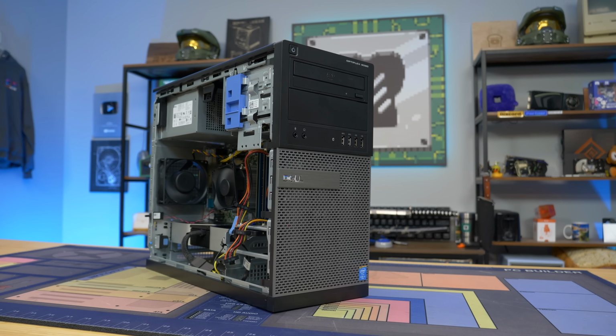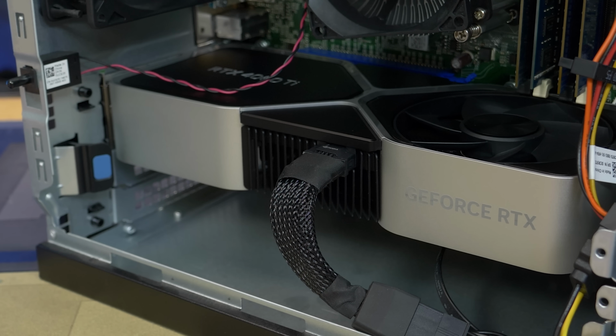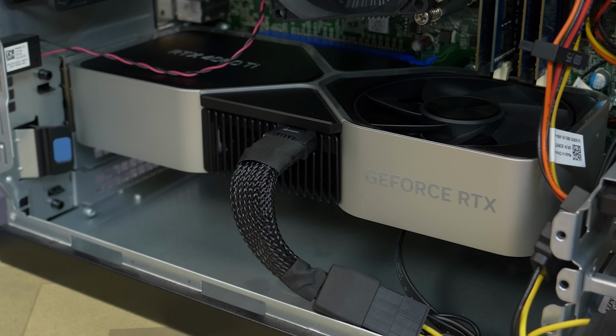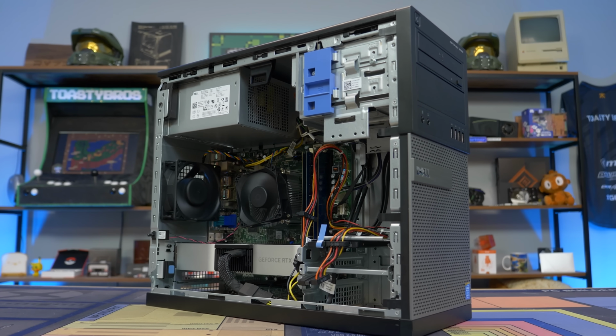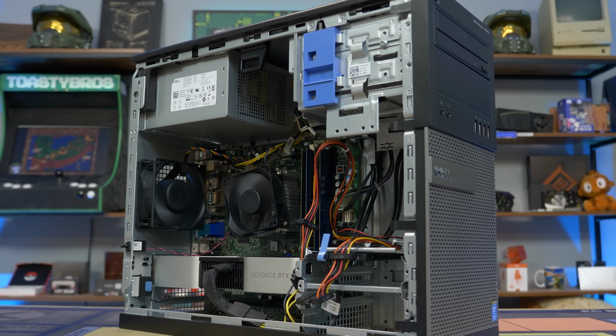All right, guys, so this project actually ended up being mostly successful. We didn't have a single black screen. We never shut down or anything. We didn't really have any super weird driver conflicting issues with this. We just slapped this card in here and it actually worked. So do we recommend this? No, we definitely don't recommend it, but did it work, and did it work quite well? Yeah, I was very surprised to see how well this actually worked.